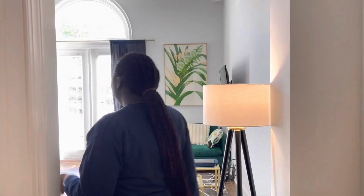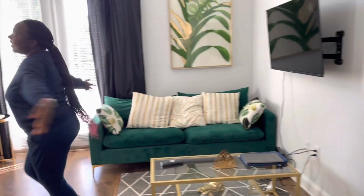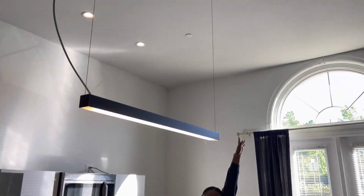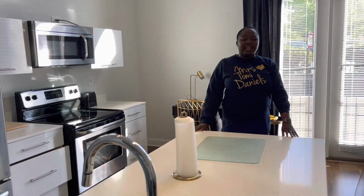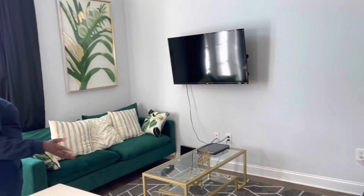All right, now let's go into the favorite part of this apartment, and it is the living area. It's so beautiful, love it. So what I was saying about the ceiling heights, look at what it is. Okay, so first, let's look at the living area. So we've got, again, emerald, black, and gold.